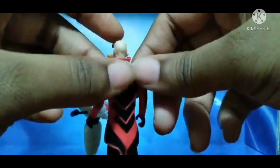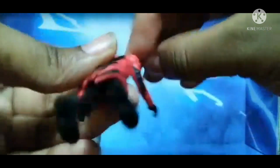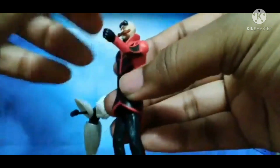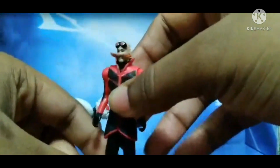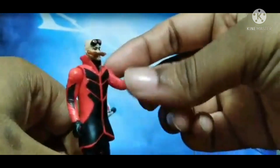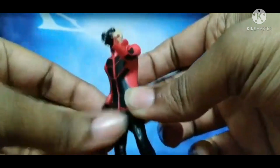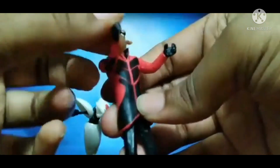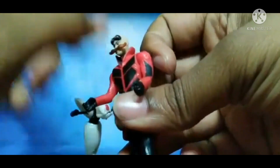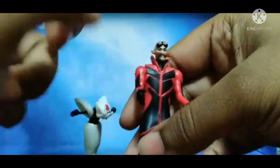I want to collect figures of Jim Carrey from his previous movies, like the Sonic movie, Dumb and Dumber, The Mask, stuff like that. If you like the Sonic movie and Jim Carrey's Dr. Robotnik performance, and you want something to own from the movie, like a toy of him, I'd recommend getting this and the 4-inch figure. Even though I don't have it, I recommend getting the 4-inch figure also, and this one too.